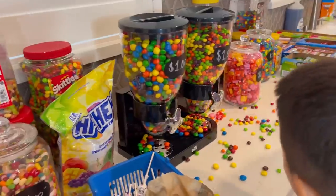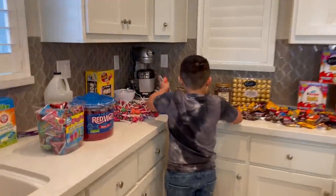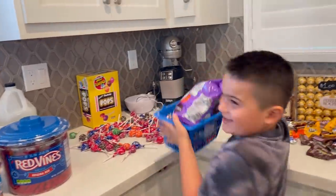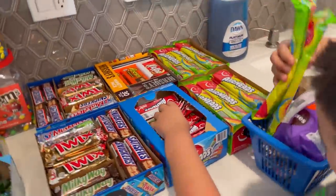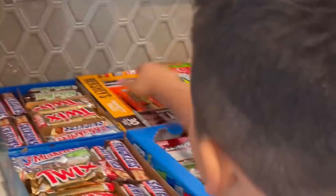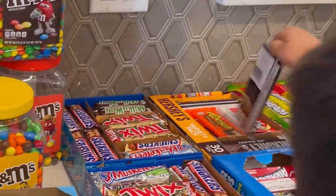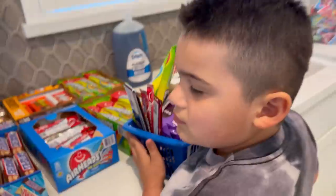Okay, candy bar aisle over here. We have Snickers over here. Oh, he's getting more lollipops. Well, we have Twix, Snickers, Milky Way, more Snickers. Okay. Hope you brought enough money. Well, let's make our way to the cotton candy and chocolate shop.